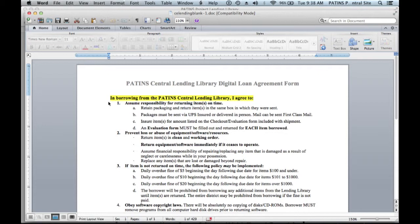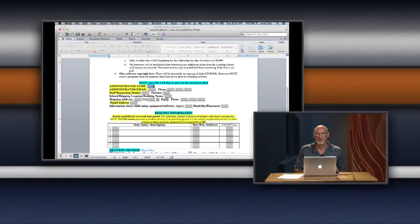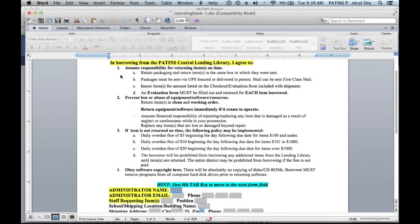It can be done two different ways. Most of the sites have a printable version where you can print it out, fill it in, and fax it or snail mail it to us. Or we have the fillable one, which this one is. I can go in, fill it, save it as maybe my name, and then email it to the site coordinator and do the request.